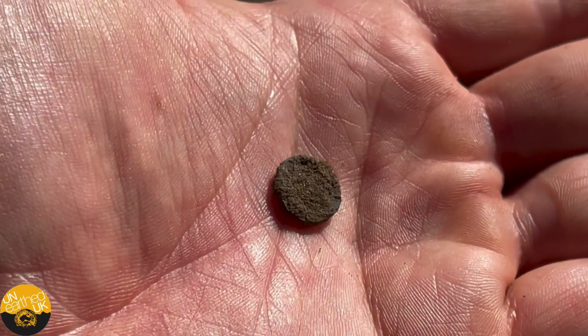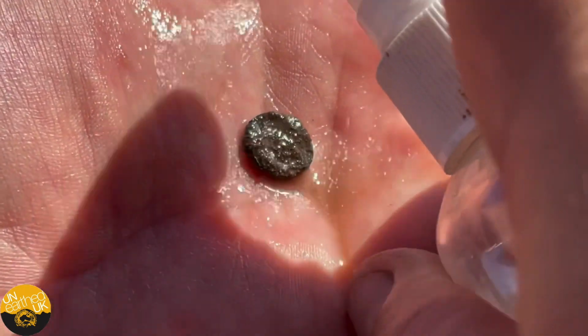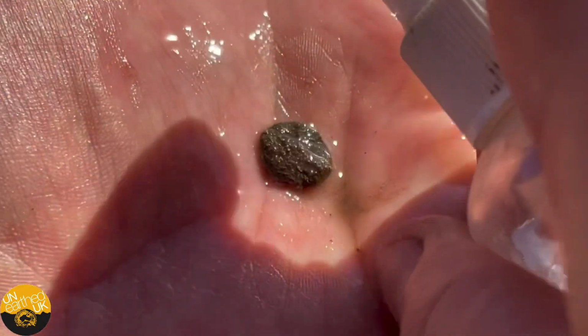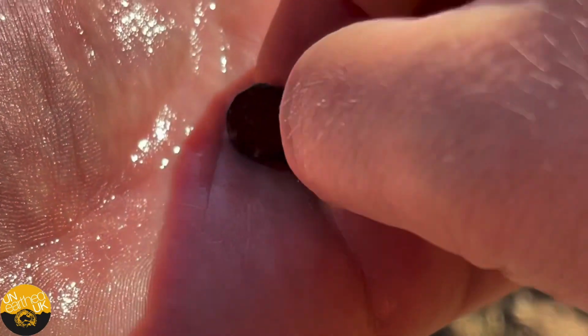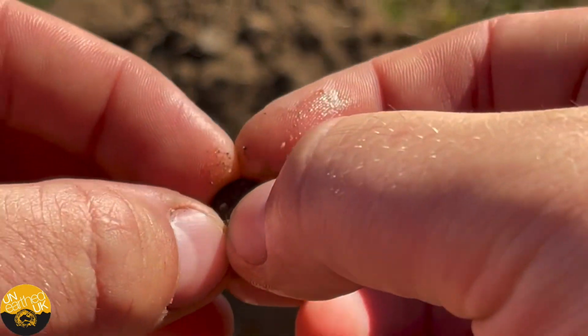So let me just, this is distilled water, by the way, everyone. Just need to loosen that mud off. So just give it a nice gentle rub. Yep, it is a sceat. This is number 8. This is number 8 of my Saxon Hoard.